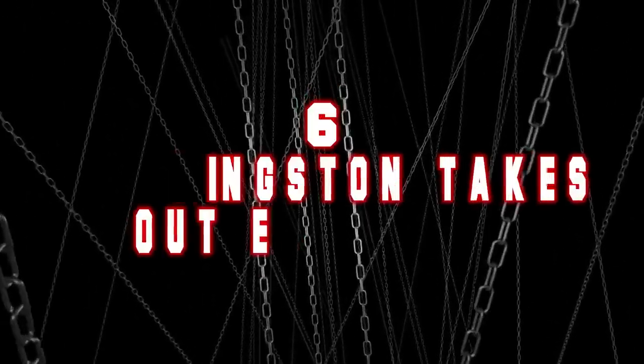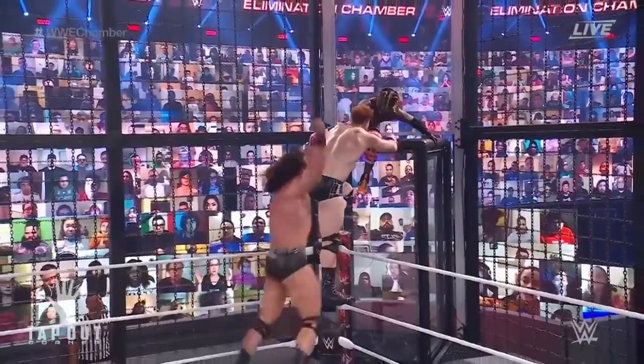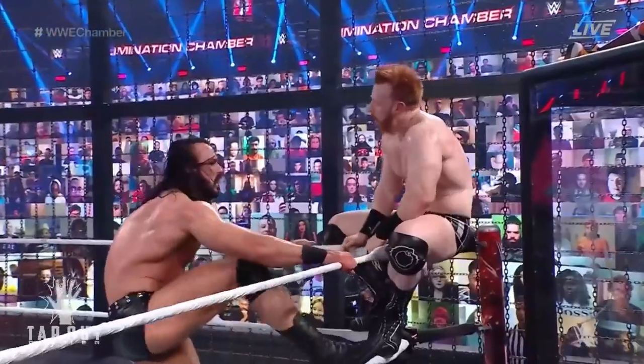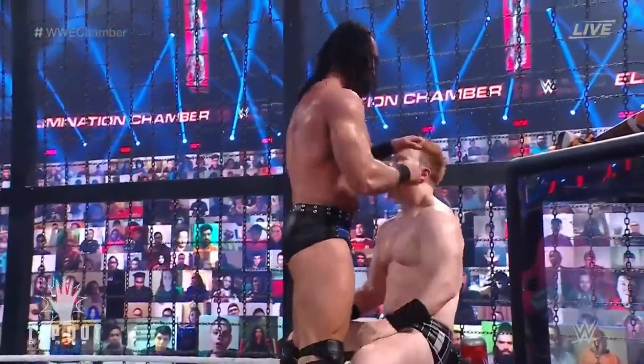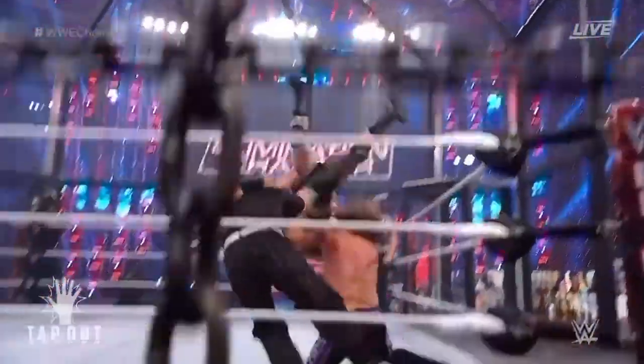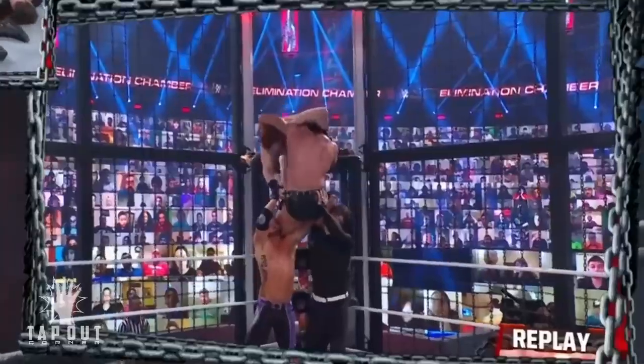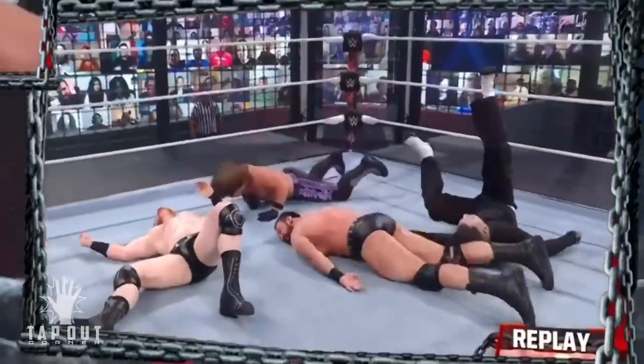Number 6, Kofi Kingston takes out everyone. During the WWE Championship Elimination Chamber match, the remaining participants found themselves brawling in the corner. Drew McIntyre was preparing to hit Sheamus with a suplex, but Jeff Hardy and AJ Styles had other ideas. Whoa! 4 superstars crashing down! All 4 men came crashing down, but that wasn't the best part.